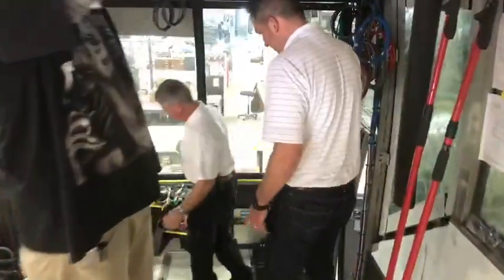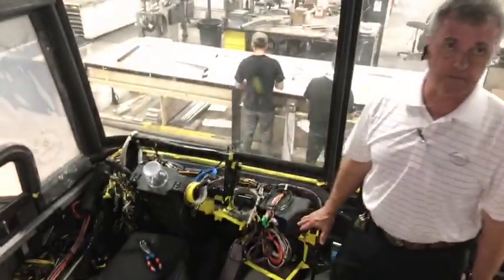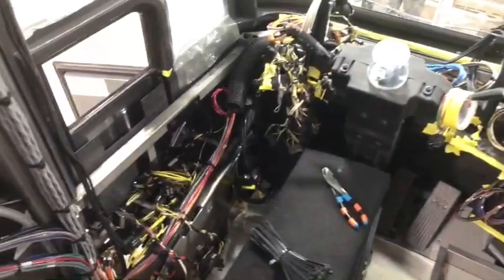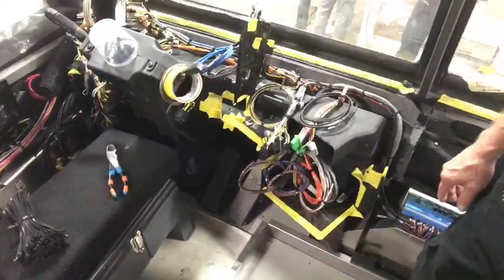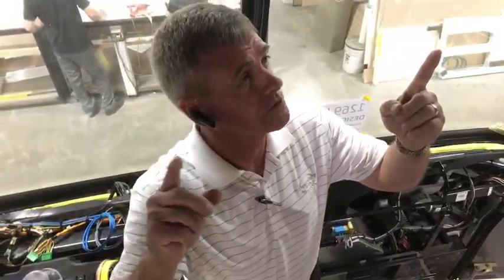You can see here also all the stock dash panels from Prevost have been removed. Because we use some of their covers, we take them out and cover them with leather to match the rest of the interior of the coach. But this is how it looks, bare bones. All the electronics from Prevost, and then we add ours also. There will be a TV frame that goes up here that holds the flip-down TV, and all the rest of the controls here. Windshields will be changed out? Yeah.